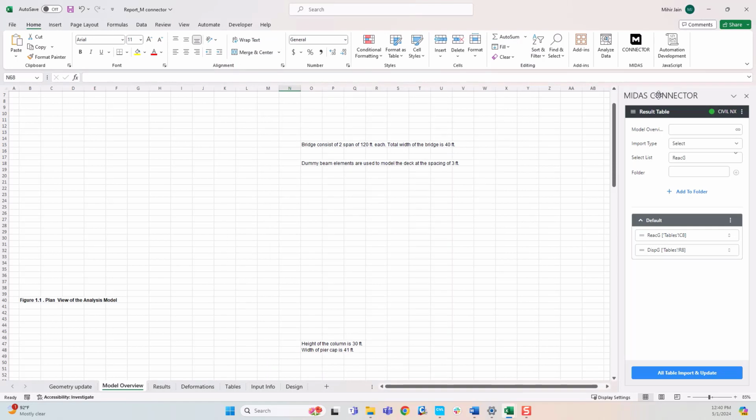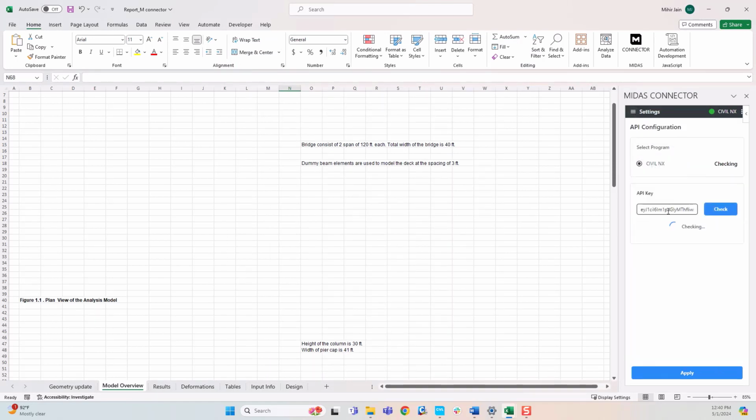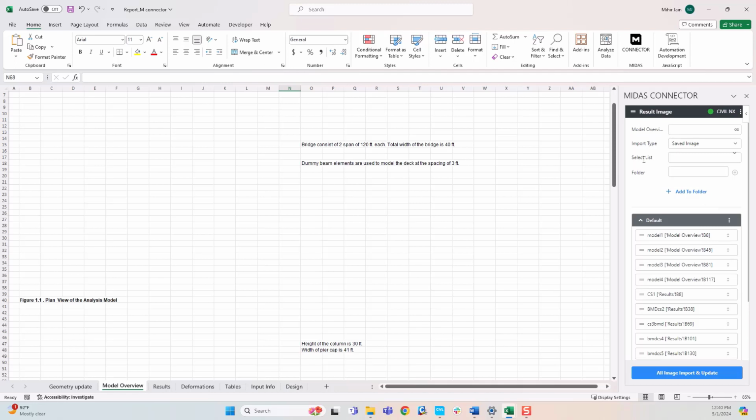Once you add that, you will have this MIDAS connector in this format. First, as I already did, you will connect the API key in this manner, and then you have the option to import any table or the images. So I just go to this part and I'll be updating and importing all the images over here.